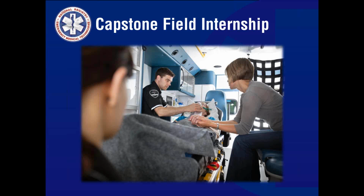As long as I can put 18 of 20 in that block that they're successful as a team leader, that constitutes a successful completion of that capstone field internship requirement, that they have the 18 of the last 20 successful team leads. And while all those calls may not be ALS calls, the likelihood of having 20 ALS calls in a row is kind of low. The patient contact needs to take place on an ALS unit that's responsible for responding to critical and emergent patients. So a unit that's taking 911 calls. We're not looking at someone that's doing standbys or something like that. That really doesn't count as patient contact. We want someone that's responding to 911 calls or something similar to that.